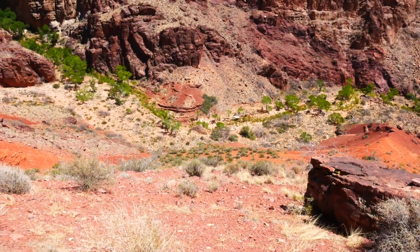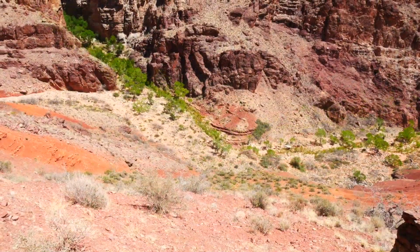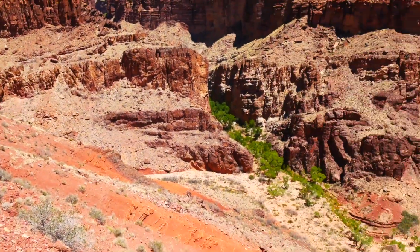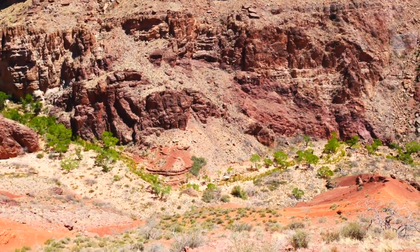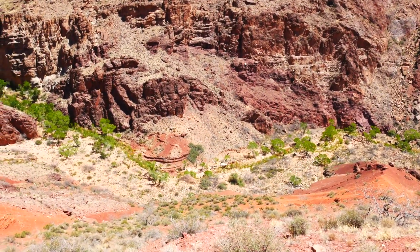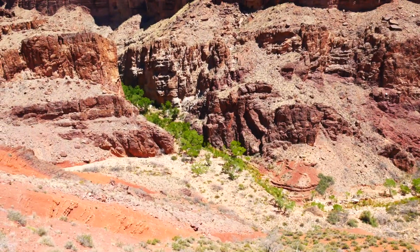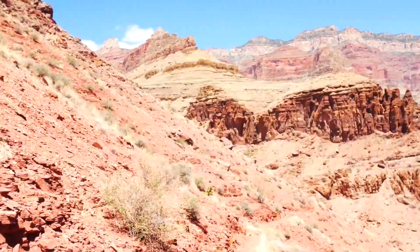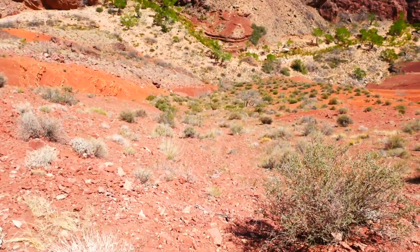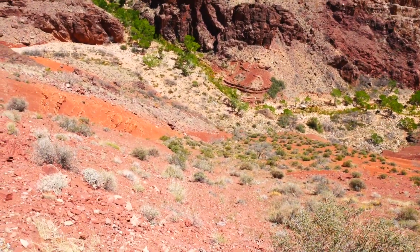Yeah, there's water running. Not only can I see it, I can hear it. I'm going to drink good today. Very happy about that. I still have 2 liters left, but this is just going to make life so much nicer right now. Very happy about that. Camera's not going to pick it up, but this is a hell of a fall. If you decide to slip off that, you're in for a world of hurt.